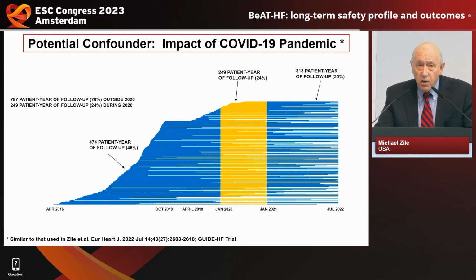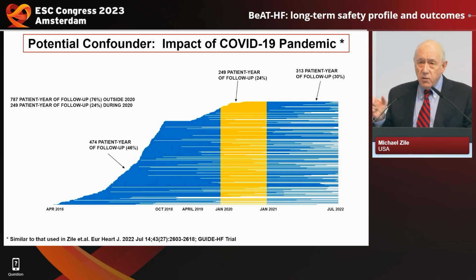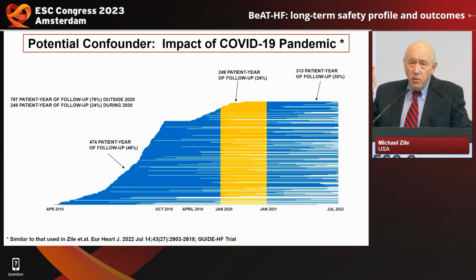One of the potential confounders in this is the effect of COVID. Here we're showing where the patients' journeys were in relationship to the calendar year on the bottom, and we selected the year 2020 as the most important COVID pandemic period. Remember, this is when the pandemic was raging. We had no treatments for it. We had no immunizations for it. It was during that period of time where the highest impact of COVID was in this trial and other trials that have looked at it.